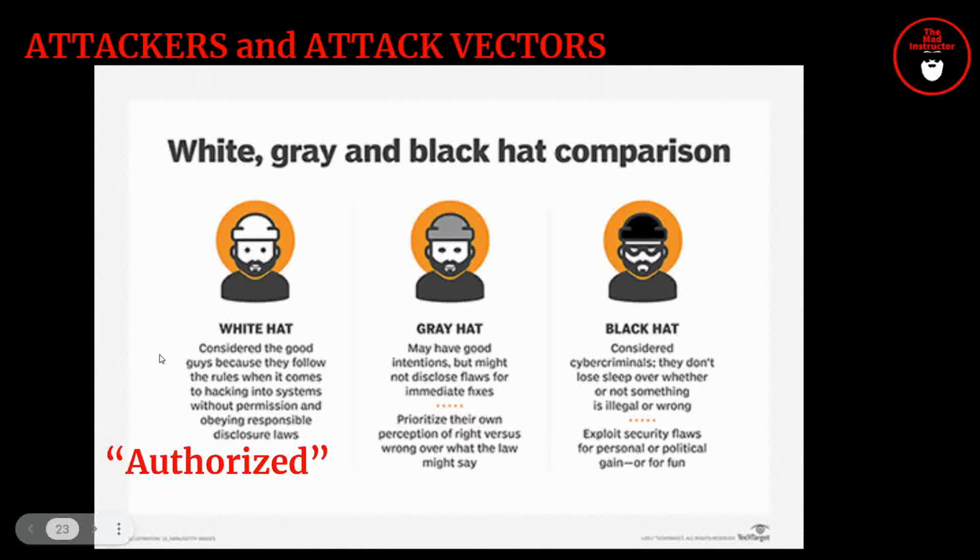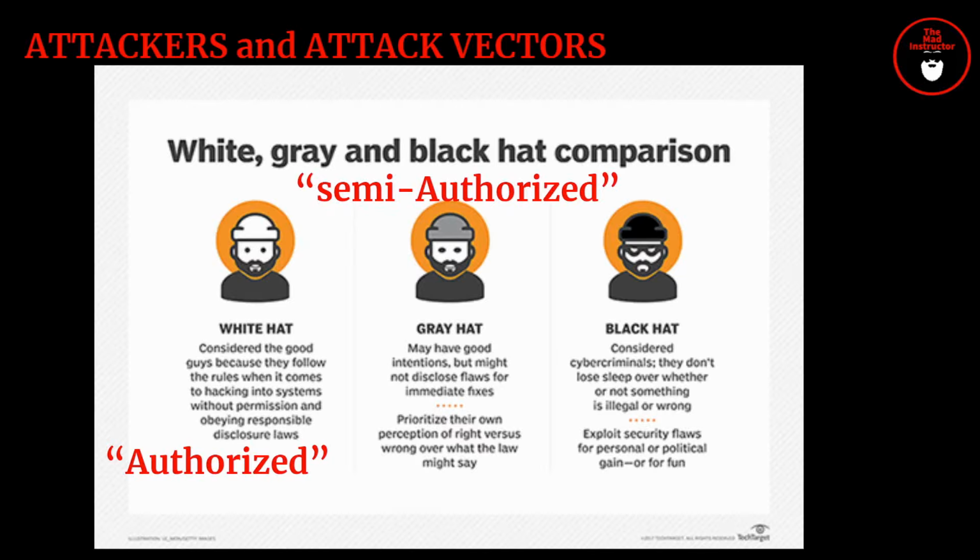A gray hat, or semi-authorized, is still not malicious. Now, here's the weird thing. I always defined a gray hat as someone who hacks with good intentions, but not always with permission or not always using moral methods. So that would be someone like a hacktivist. Well, a hacktivist is typically still trying to be malicious to the target, at least.